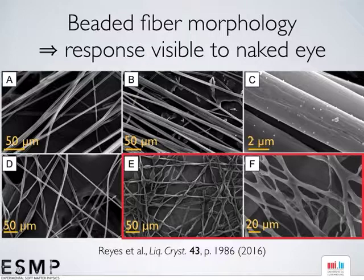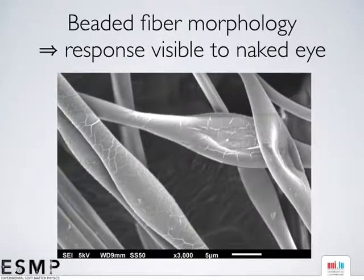And it turns out that when we were trying to repeat this, we found that sometimes it worked and sometimes it didn't. What happened was that the fibers that showed this very strong response to the naked eye were these beaded fibers. That's why I mentioned that the humidity can even be an advantage sometimes, but you can also get the beaded fibers by just increasing the flow rate of the liquid crystal. This type of structure is good for seeing this macroscopic response, whereas the smooth fibers give a slightly different response that I will show in a moment.